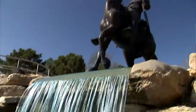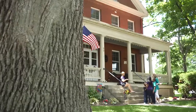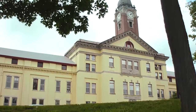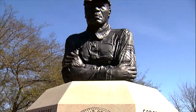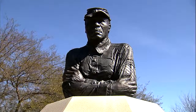Tour Fort Leavenworth, the post that opened the West and remains the oldest Army post in continuous existence west of Washington, D.C. See historic fort buildings, Fort Leavenworth National Cemetery, and the Buffalo Soldier Monument, dedicated to the memory of the 9th and 10th Cavalry Regiments comprised of black soldiers.